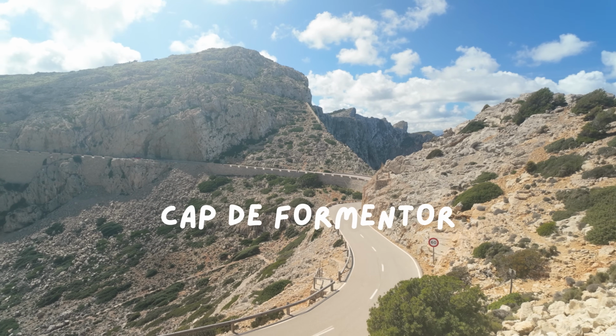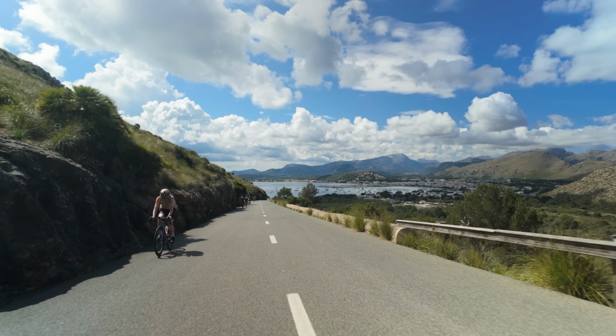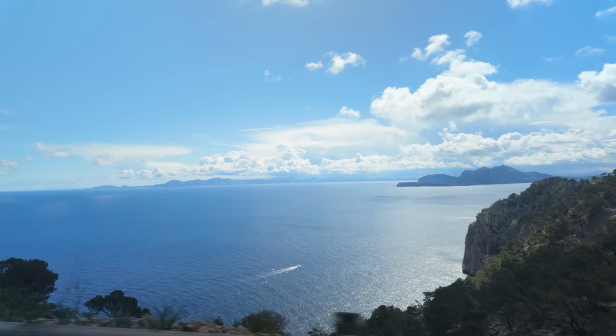So the first one has to be Cap de Formentor, also known as the Lighthouse Climb, because it's the most famous, but also because it was my first ride ever 7 years ago, so it does hold a special place in my heart. The views are just incredible. The climb is not too hard, it's a nice steady gradient, and you go up and then down and up and down. It's a very rolly ride that opens on incredible views at every single switchback, so it's special, and I would not miss it if I'm here in Mallorca.